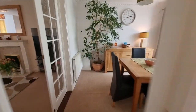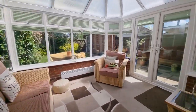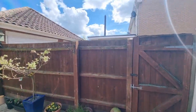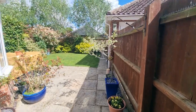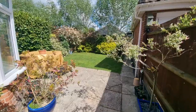So we'll go through the kitchen, dining room, conservatory, and out the French doors into the enclosed rear garden. So, a well maintained, well presented, established rear garden, laid to lawn.